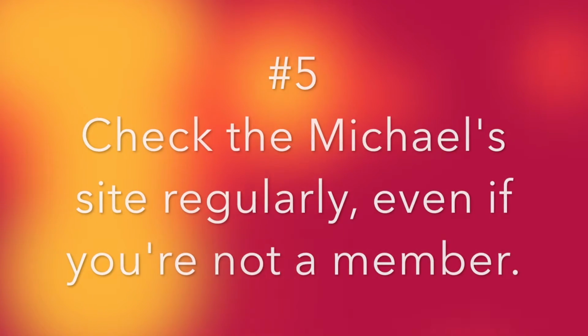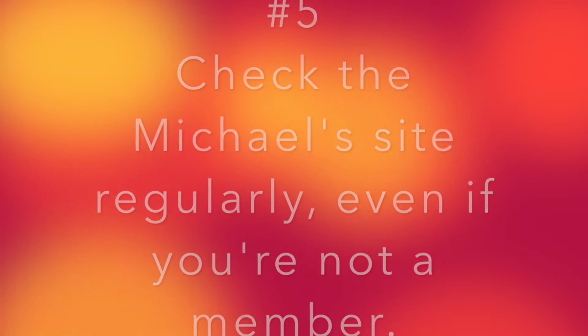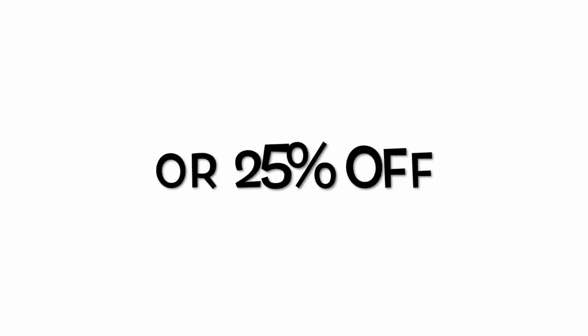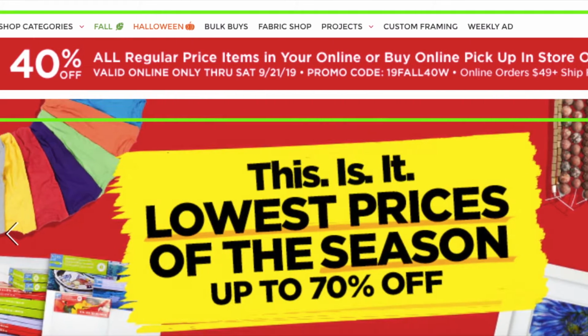Number 5, be sure to check the Michael's site regularly if you choose not to become a member. There are also sales and coupons open to the public, such as 15% off, 20% off, all items including sale items, or 25% off, 30% off, or 40% off your entire regular price purchase. These sales can usually be spotted at the top of their site on the red banner.